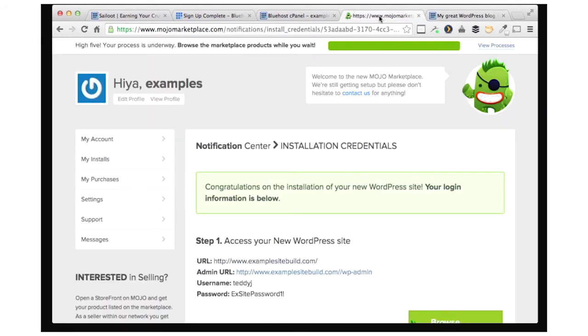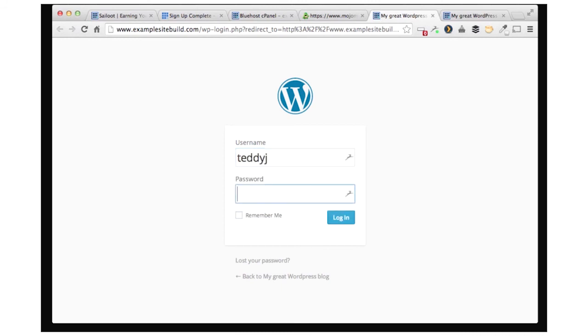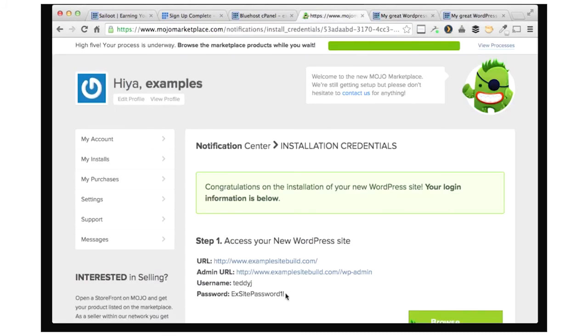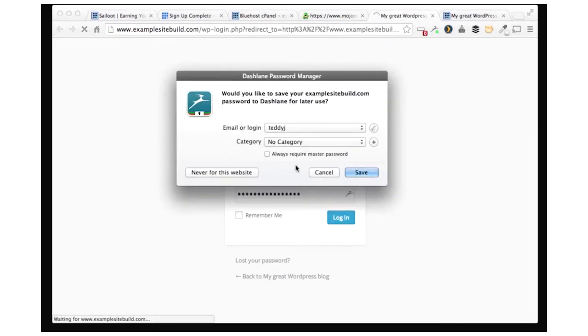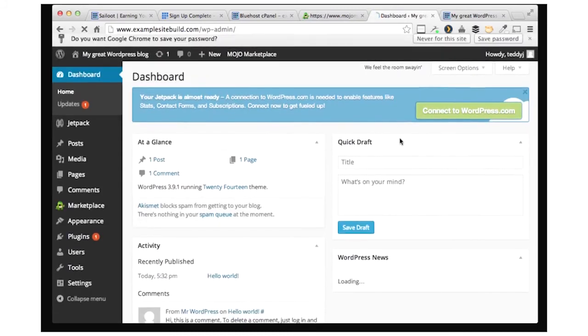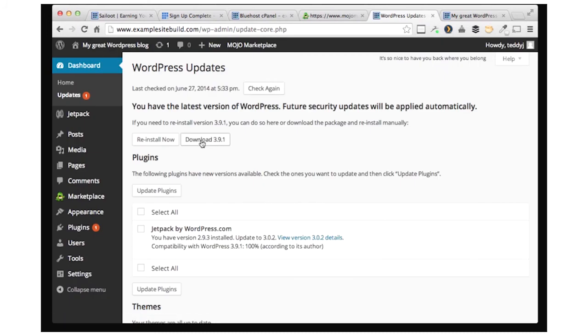Let's go to examplesite.com/wp-admin, and these things down here are the usernames and passwords. Don't worry, I'm going to change these. So let's go Teddy J, and let's just copy and paste this here. Log in. I don't really want to save that with my password manager. Great. This is the dashboard. This is where you can kind of change things around a little bit. I like to go ahead and update everything that I can update right now. Okay, that stuff is going to update.